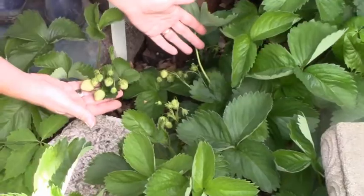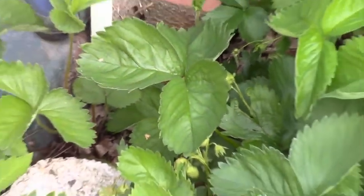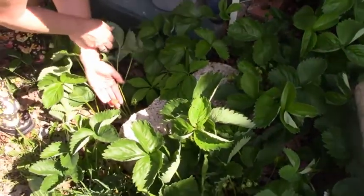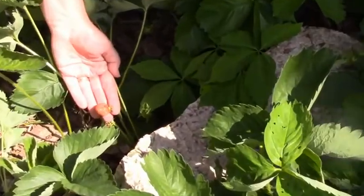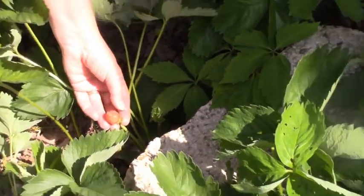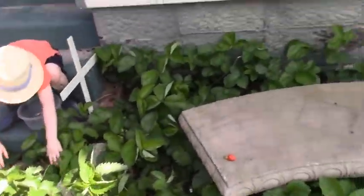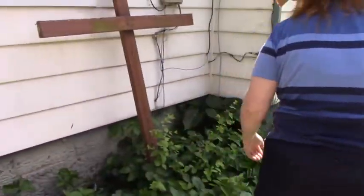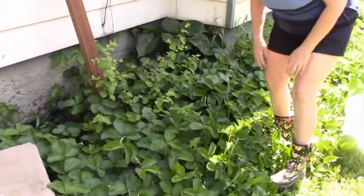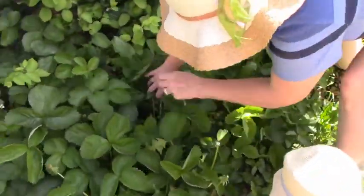They're not quite ready yet because they're not red, are they, Luke? No. Not yet. Okay, let's keep looking. Oh, this one is almost ready right here. It'll be ready by tomorrow. It's not bit. It's okay. All right, let's go over here and see if we can find any that are yummy. Oh, Jimmy. Go ahead, come on over. Okay, let's see. We're looking for red strawberries.